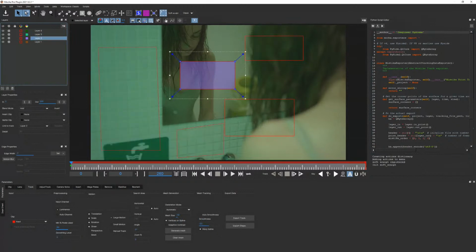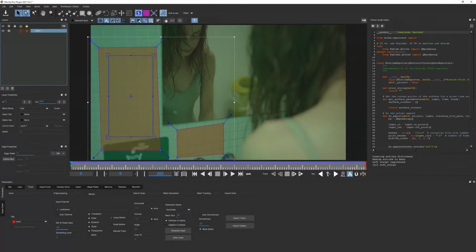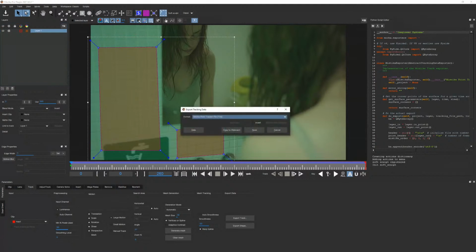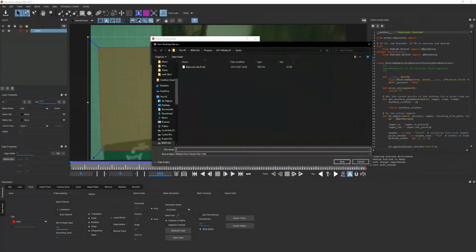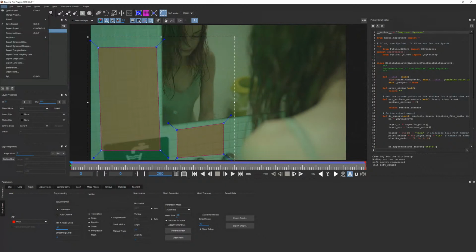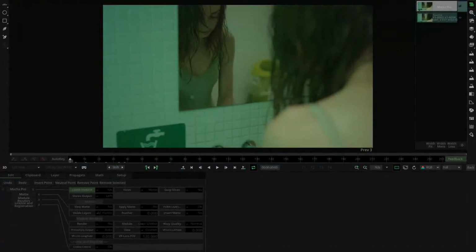So we'll take the one that I tracked in, this one here. I can export this track out, and we've got a new tracking format, which is the Mistika point tracker file. So I can save that out as another file here. I've already got this one done, so let's not save that.